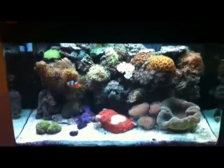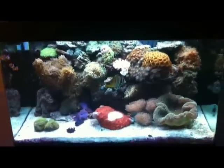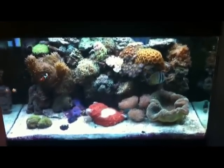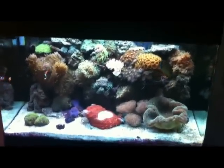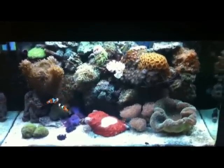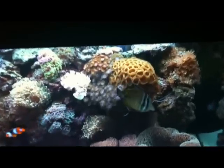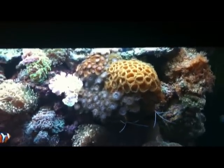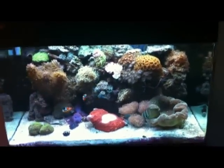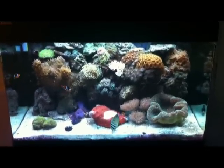I did, as I said, add that other anemone when I lost the bubble tip, and I did add the carpet anemone. Beyond that, I haven't done a whole lot with the coral. I have fragged a couple of pieces of coral. I've had to frag both the torch and the hammer corals. And as you can see, this colony of polyps right here has grown and grown and grown. If you look at one of the older videos, you'll see that it's probably 4 times the size that it was when the tank was new. So that being said, everything is moving along smoothly.